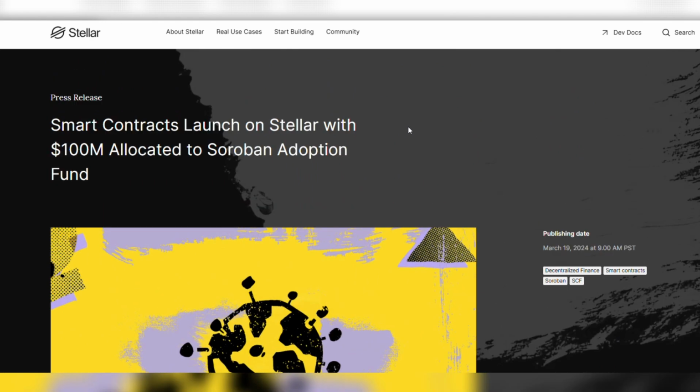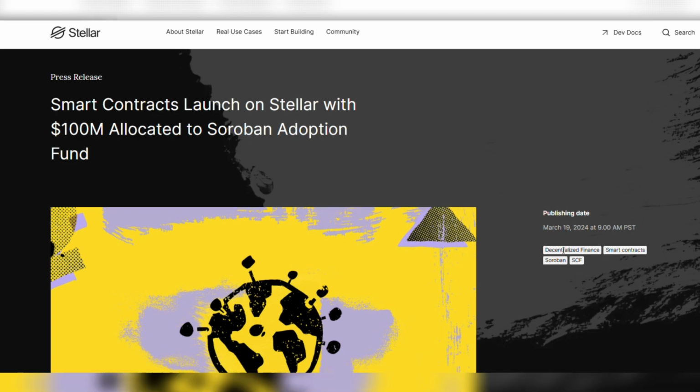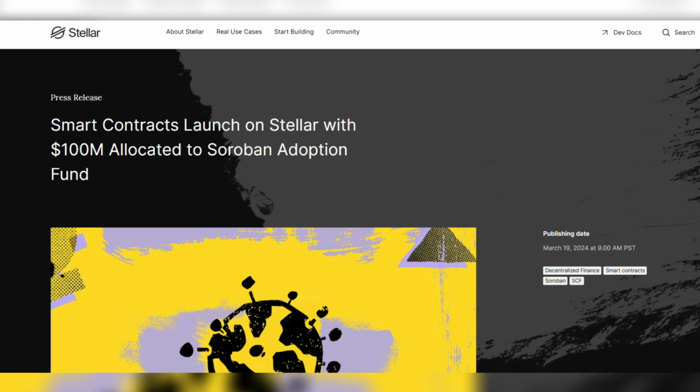Without continuous innovation and adoption, XLM's value proposition starts to lose its luster. The real-world narrative, that's what's keeping the XLM bull train rolling. Without it, the whole ecosystem risks stagnating. But even with these risks looming, here's why the upside outweighs the downside right now.